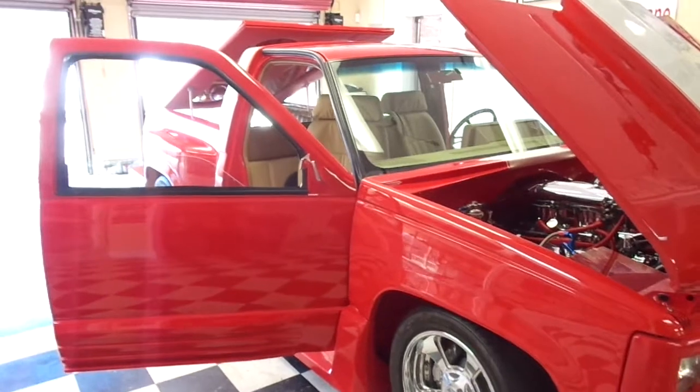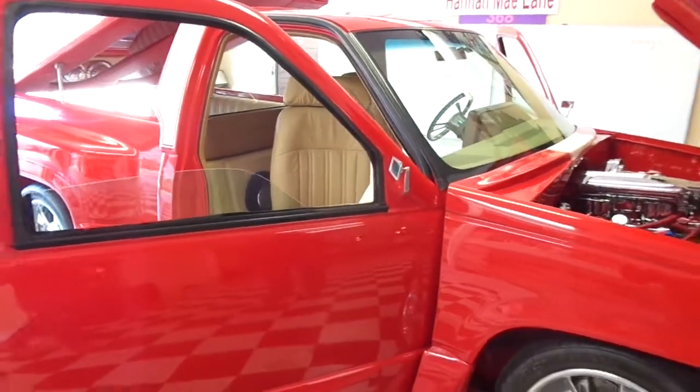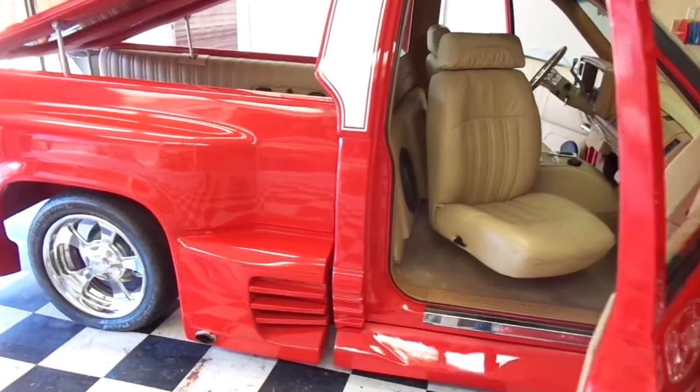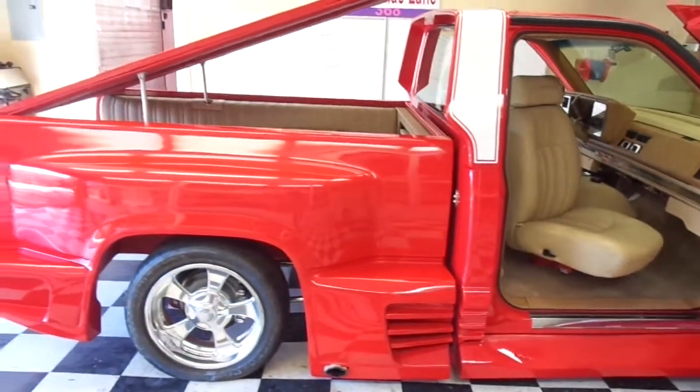I'd like to, number one, congratulate you on finding this truck. This has got to be one of the nicest show trucks that I have ever seen, and I am so honored and thankful to have the opportunity to sell you this magnificent truck.